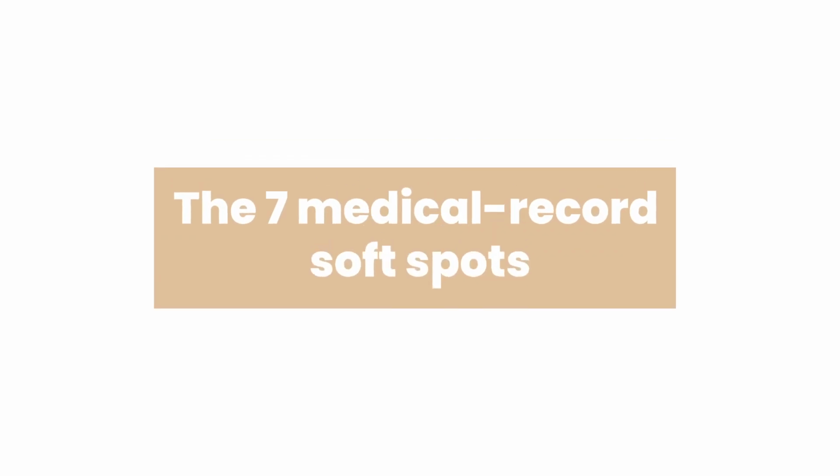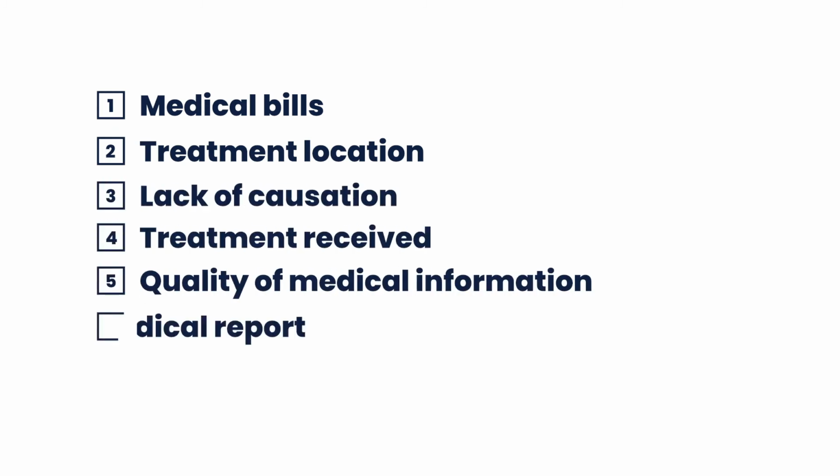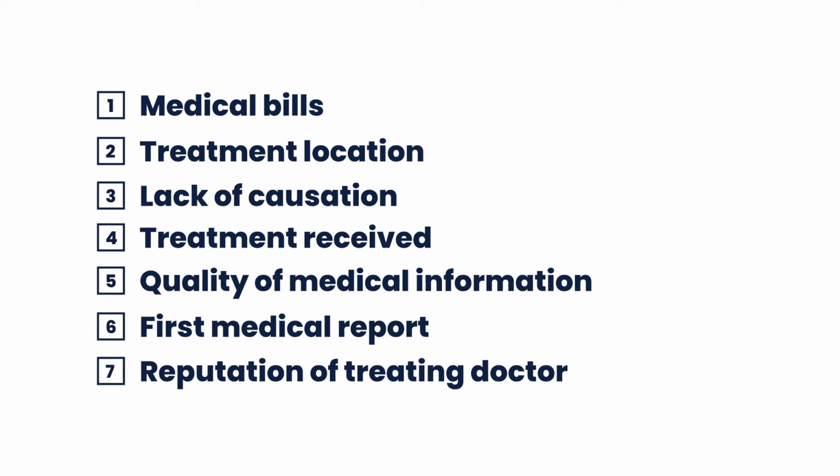To recap, are your medical bills proportional to your claimed injuries? Where were you treated? Do your medical records suggest the lack of causation? Is there a correlation between the medical records and the treatment received? What is the quality of the medical information provided? What did you tell the doctor the first time you saw him after the accident? And what is the reputation of your treating doctor?